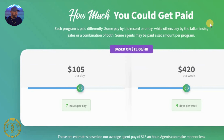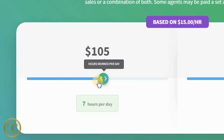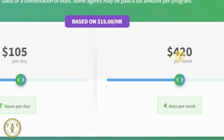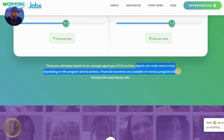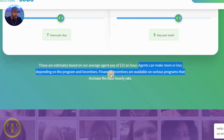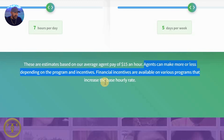So here's an example of pay from Working Solutions. Based on $15 an hour at 7 hours per day, you'd make $105. If you work 5 days, you'd make $525 per week. And this is working from home on your own schedule. Agents can make more or less depending on the program and incentives. Financial incentives are available on various programs that increase the base hourly rate.